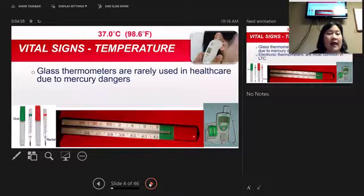So, glass thermometers are rarely used anymore, but we are going to learn how to use a glass thermometer. There is danger of mercury. If you drop it, it needs to be picked up with a broom or dustpan, and the mercury will spread all over the floor. It's hazardous, so don't touch it with your hands. It's cancerous too.